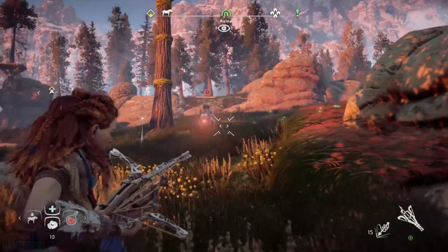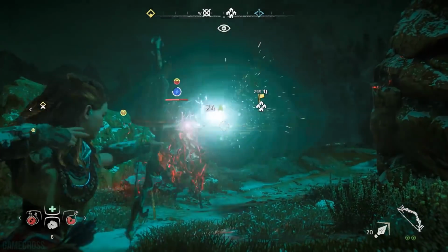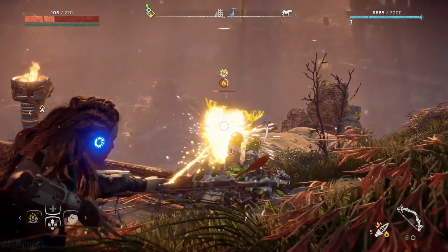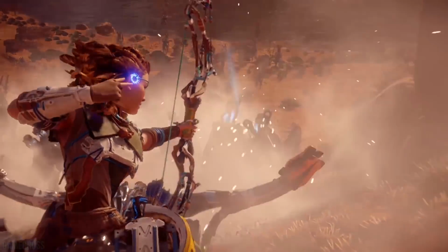And the different traps that you can set as well. The amount of options right now has substantially increased compared to Killzone, but it's still kind of standing on the shoulders of everything we've learned in the Killzone series.